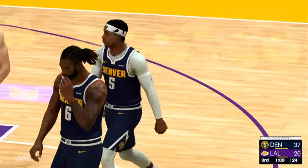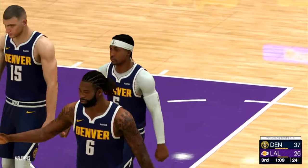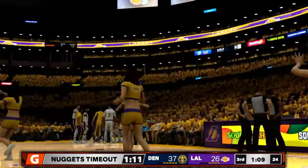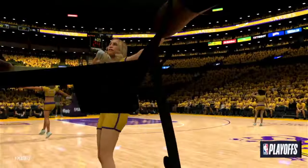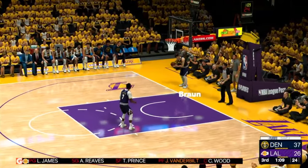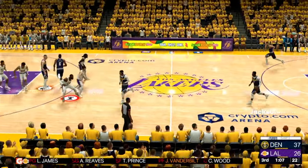When Prince gets it clicking from the perimeter, gets his confidence going, the entire offense benefits. All right, Pat. Denver calls timeout. He's shaking up a bit. No choice. Take a timeout and let him get some medical attention. Hachimura is checked in for Los Angeles. The Nuggets leading by 11.